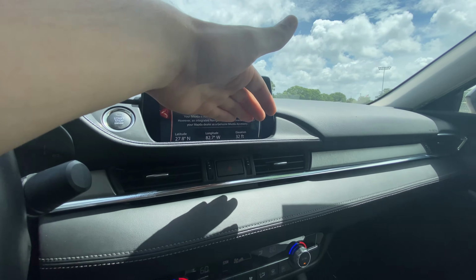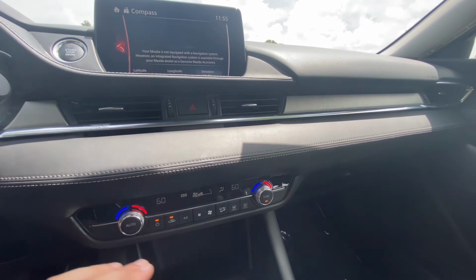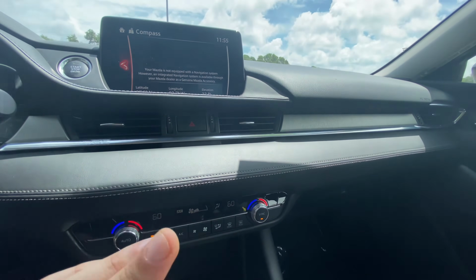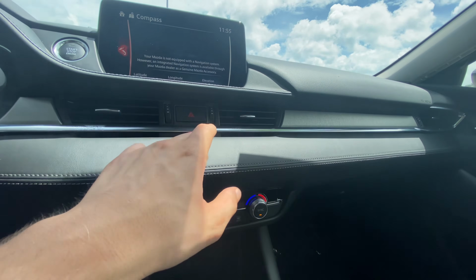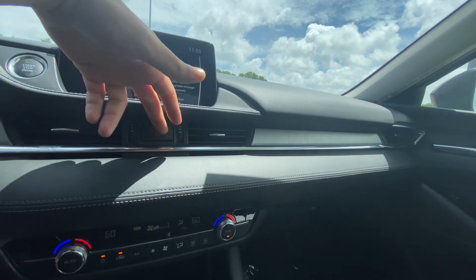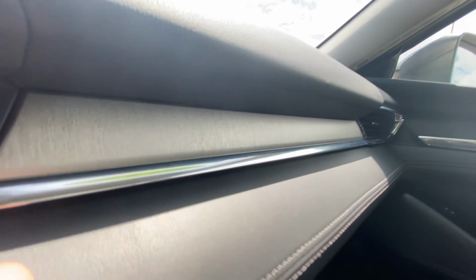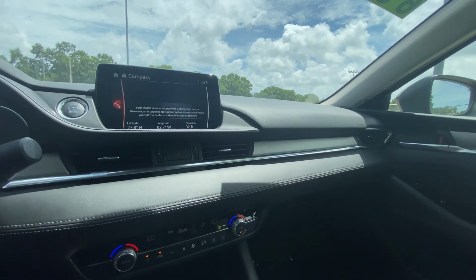Beneath that, guys, you have really soft leather trim right here. Super impressive that they gave you that for this package. You got some of the softest dashboard leather I have ever felt in my life. This is softer than most armrests. I'm not exaggerating. You got your hazard lights with your air vents and that same aluminum-ish trim right underneath the dashboard. So overall, guys, really impressive interior.